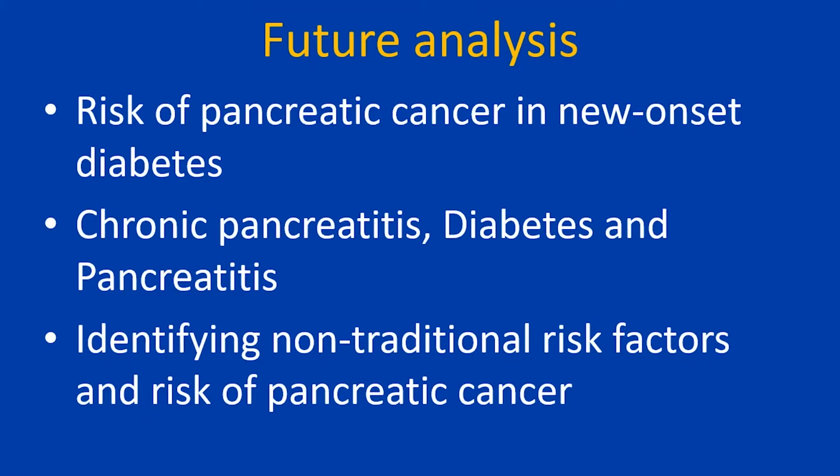Future analysis, as far as the hypothesis is concerned, we are done with all the analysis for the study. So my other interest looking at the data is looking at new onset diabetes and pancreatic cancer. There is a relationship between chronic pancreatitis, diabetes, and pancreatic cancer, and identifying the non-traditional risk factors for pancreatic cancer. So obviously people always start with the risk factor and then look for the risk for the cancer or outcome. And for pancreatic cancer, it is unique that the traditional risk factors would add up to only 30% of the cases of pancreatic cancer.